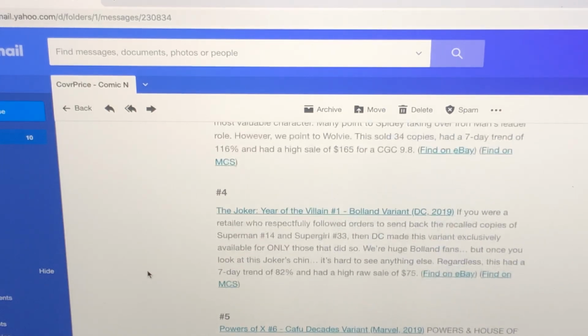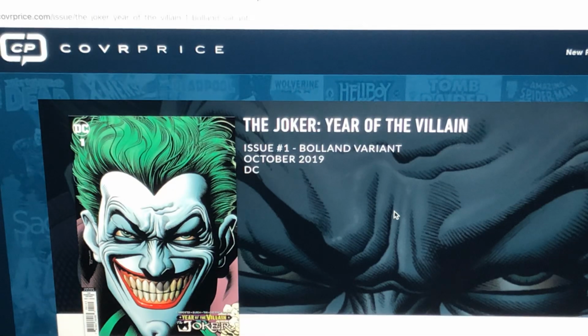Number 4 on the list, Joker Year of the Villain number 1, the Boland variant, selling for around 75 bucks. I know these are pretty short supply. Basically, any retailers who turned in their recalled copies, actually, I don't even think they had to turn them in. I think they had to sign like an affidavit saying that they either destroyed them or sent them back in. That's going for $75. Not my favorite cover. I definitely don't care for that cover, so I wouldn't pay $7.50, let alone $75. So, no offense to anybody that owns that book.